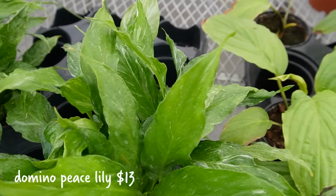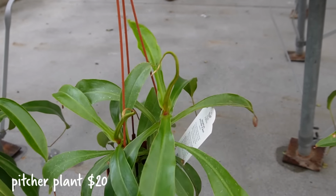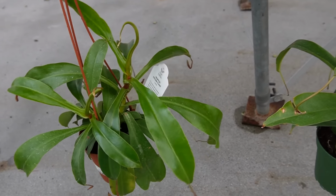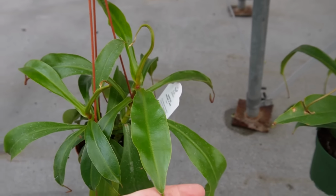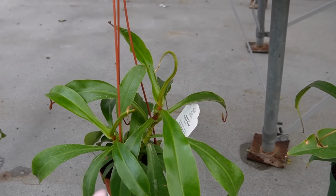Ooh, and then some pitcher plants down here that are a good size. I really want a pitcher plant, but I want it to be a decent size, and it's only $20. I just haven't figured out where I would put one. That is a very good price. Very tempting. It isn't the houseplant of the year. I'll tell you guys when I see it. But tempting. You know, I could leave with more than one plant.